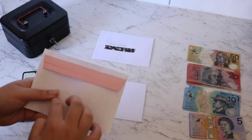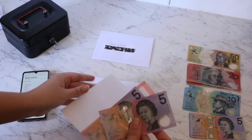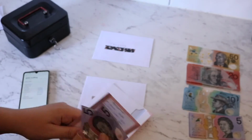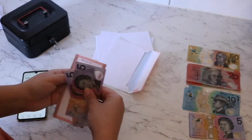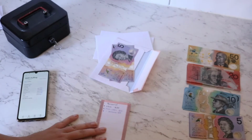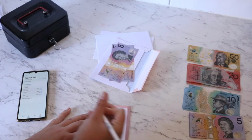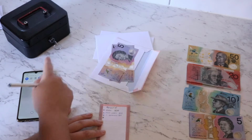Personal account has money. This is one of the ones that has money. I think this is, oh no, it's not the only one. So we got $10, yay! And because this is more like a sinking fund, I'm gonna be keeping the tracker. So I'm going to add, where am I? $70. Oh, what's the date again? 16.